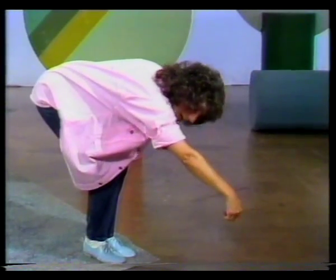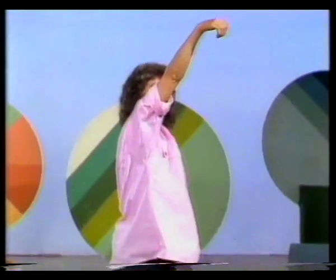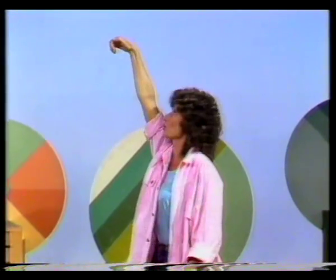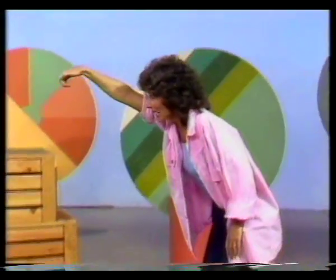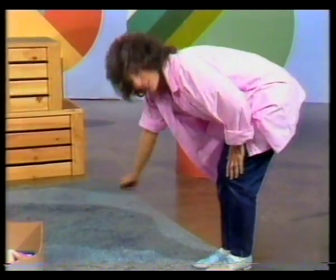Unhook it, and up, up, up, up. Down, down, down, down, down. And all the containers are loaded on. Crane's finished work.